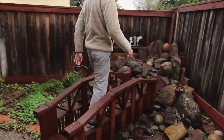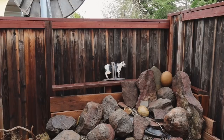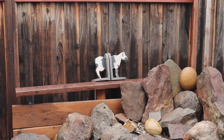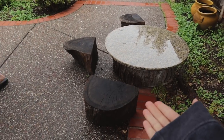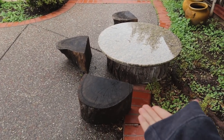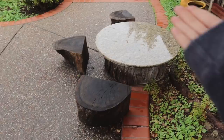Show them this bridge. Oh, yeah. This bridge. Watch me fall. I don't know why we have this. Mostly from Ichi. It's a bookend. I don't know what the bookend is doing over there. When they chopped down the tree, they wanted to save some of the wood, which I thought was very resourceful, really cool. They kept it as stools.